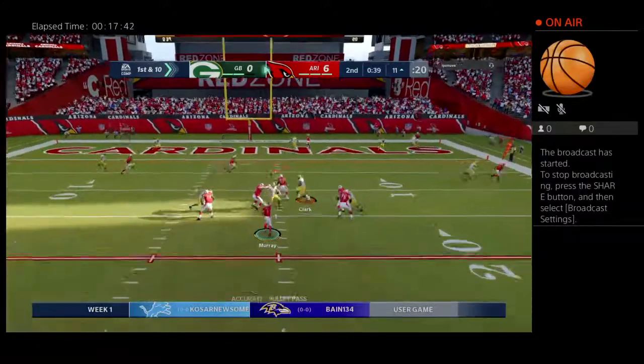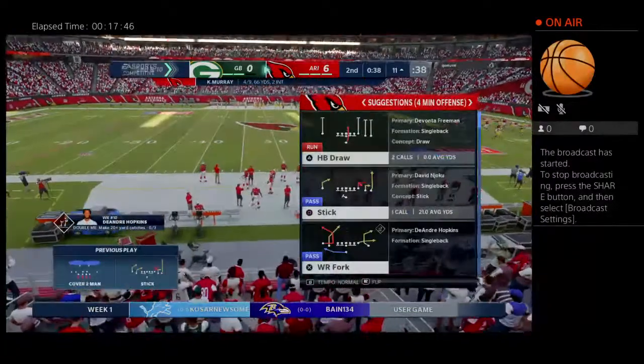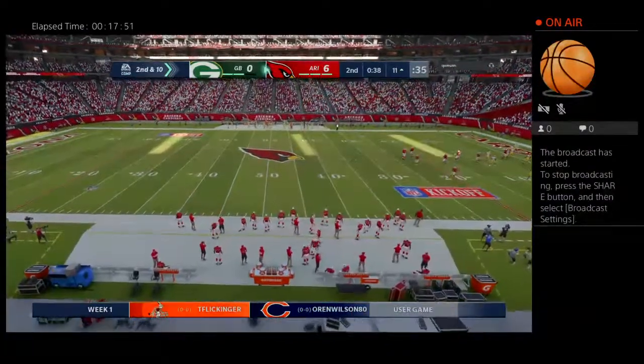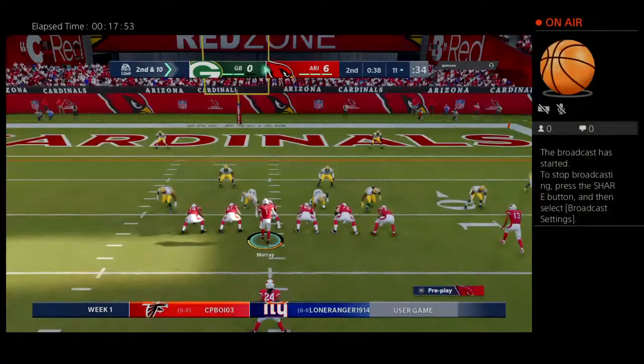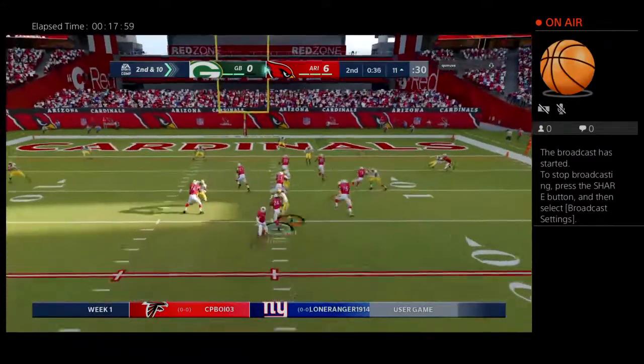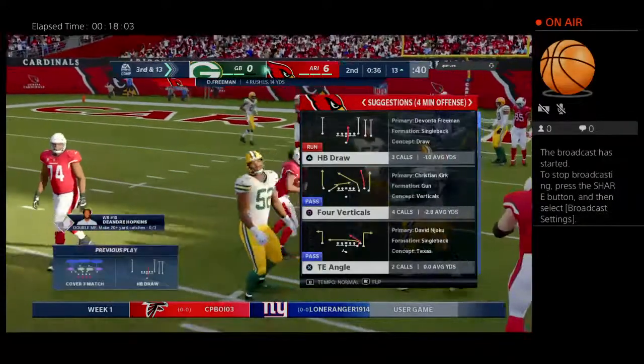Out of the gun, here's Murray. And he fires one incomplete. Christian Kirk, the man he was looking for. That'll bring up 2nd down. I know coaches tell us all the time that having a powerful arm isn't the number 1 thing they look for in a quarterback. But when you're trying to throw inside routes and you need to put some heat on it, it helps to have the big gun. In this case, just a little bit too much.